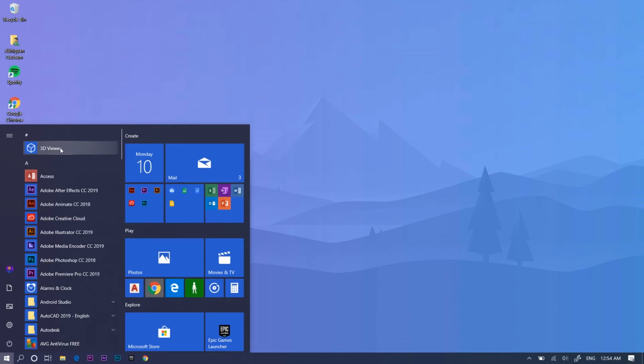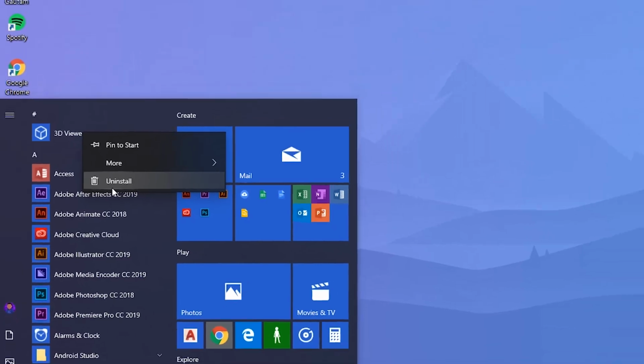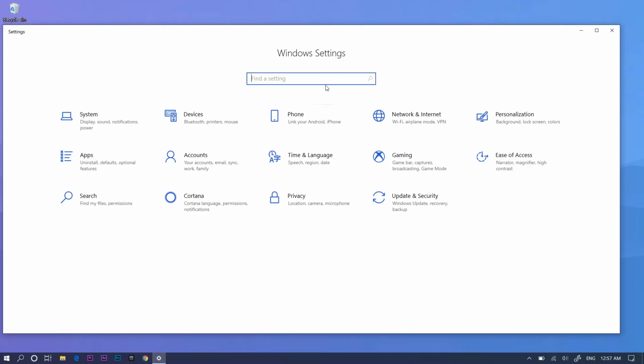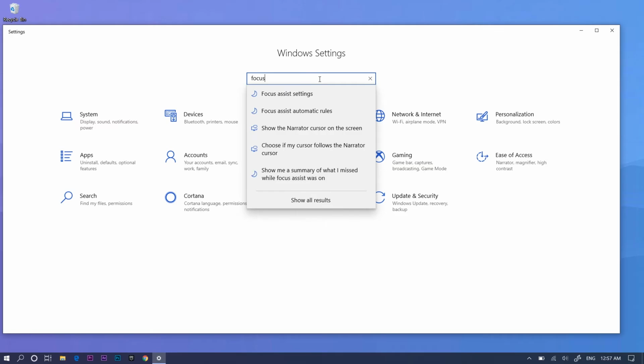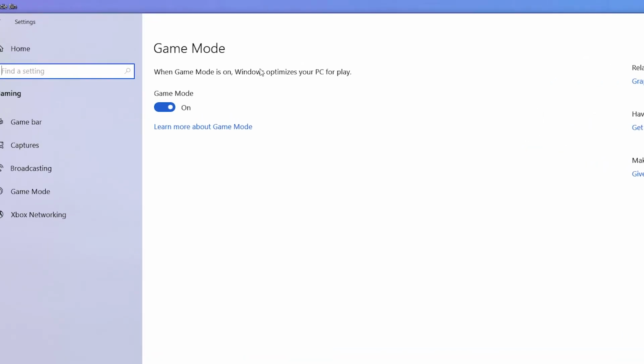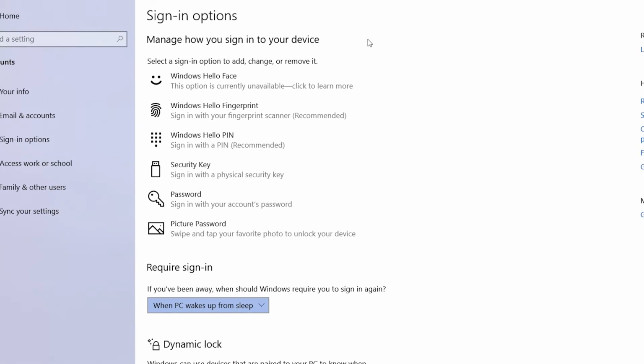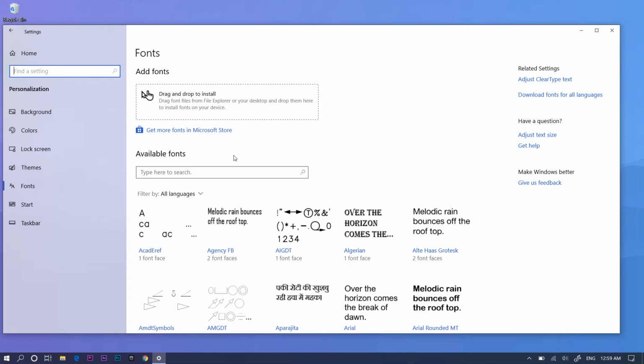You can now actually uninstall a lot of inbuilt apps, so a lot of bloatware can also be erased. That's nice. Now other changes in the settings include a new focus assist mode. So as you can see, now you can turn on focus assist when you're using an app in full screen mode. Nice. The game mode feature has now a toggle switch, which makes it easier to access it rather than going through a game bar by using the Windows shortcut Windows key plus G. Nice. There is a new sign in settings page which looks a lot cleaner than the previous version. Nice. You can add fonts directly by dragging them into the fonts option on settings.